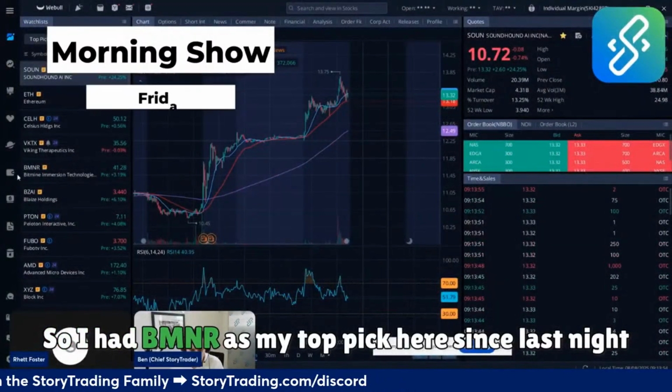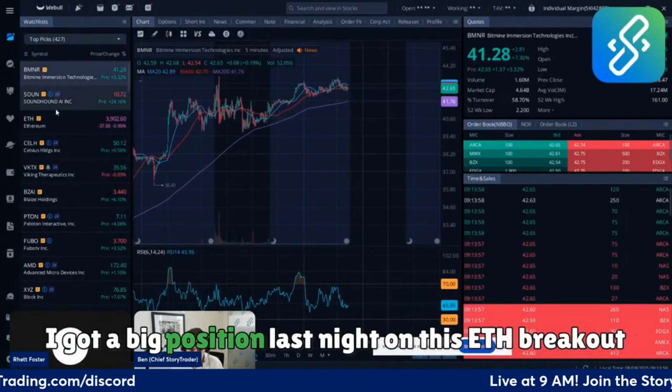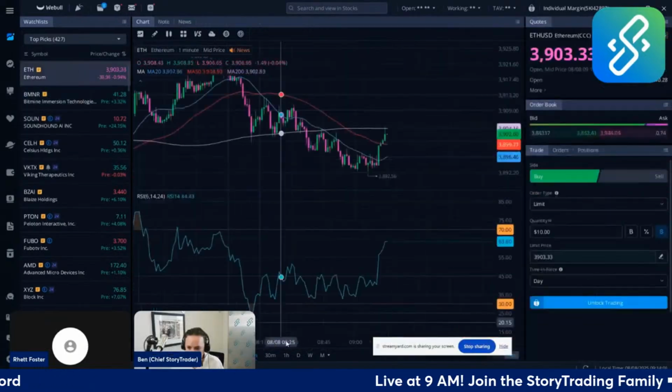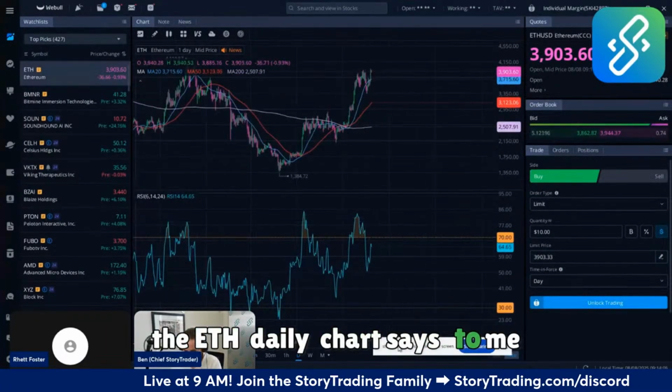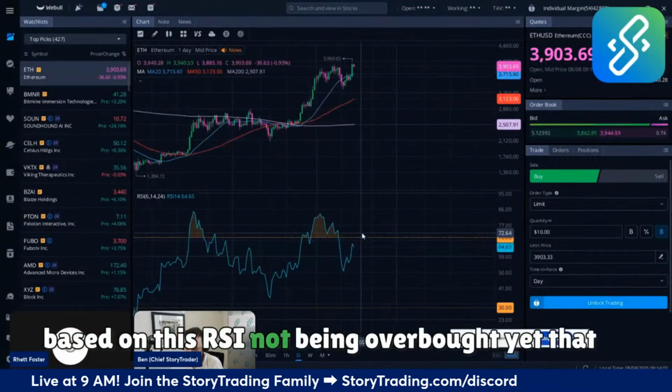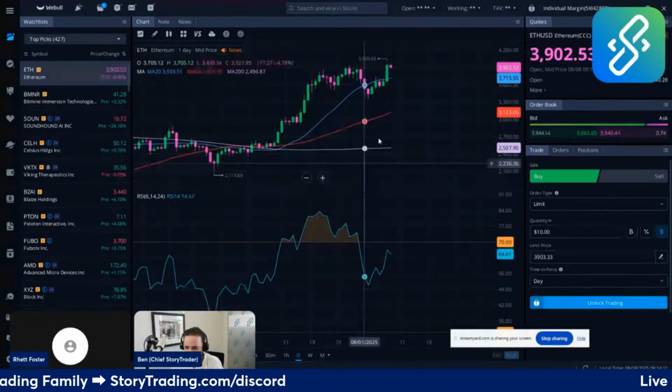So I had BMNR as my top pick here since last night. I got a big position last night on this ETH breakout. I'm looking at the ETH daily chart, and it says to me, based on the RSI not being overbought yet, that we're going to break over 4,000.